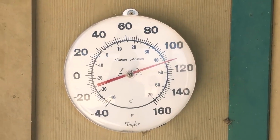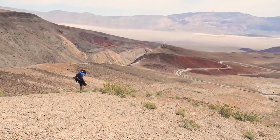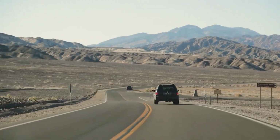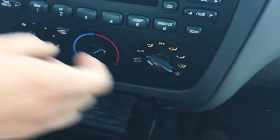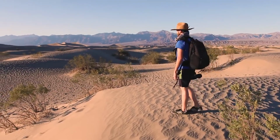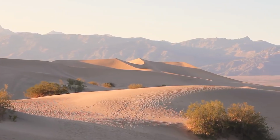The summertime weather is extremely hot in Death Valley, with temperatures rising past 100 degrees Fahrenheit. This season tends to span from May through September each year. You can beat the heat by ensuring you have a vehicle with good air conditioning and by exploring areas of the park that are at a higher level of elevation, as these places tend to be cooler.